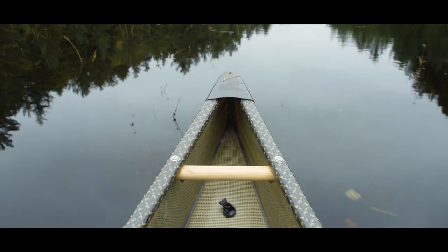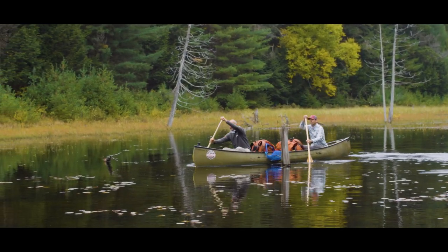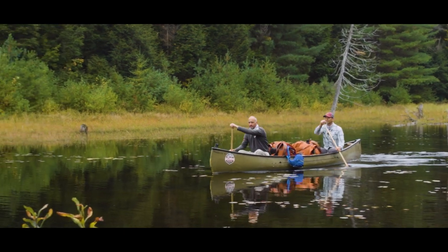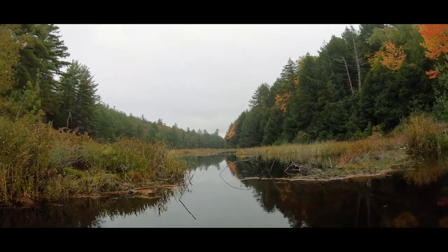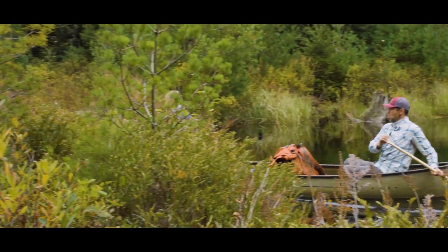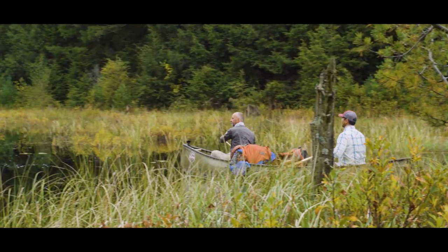Get some speed going here. Yeah, I think we can make it through. It looks like we can. We can get through there. Looks like it was busted a while ago. We gotta get some speed though. We might be bumping over a log or something. Oh yeah. Shallow. Oh yeah. Deep. There we go. Now where? Uh-oh.